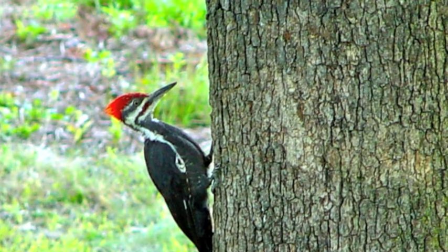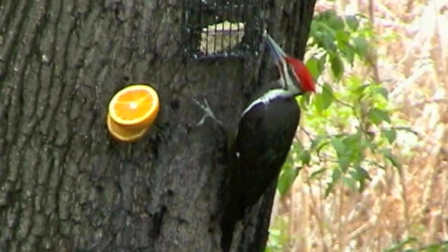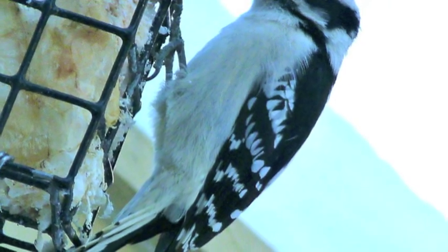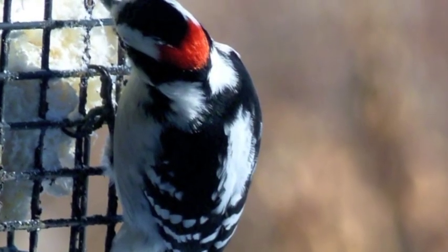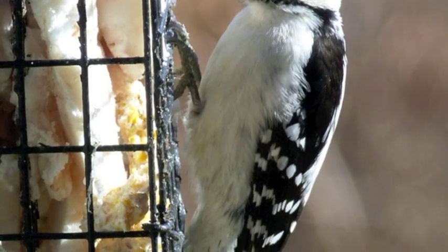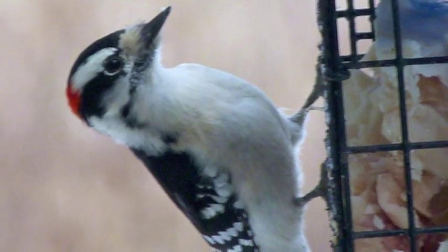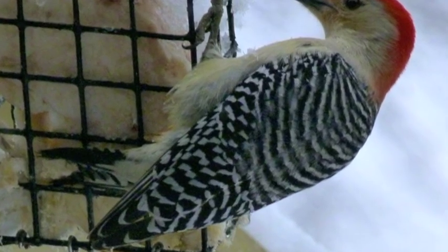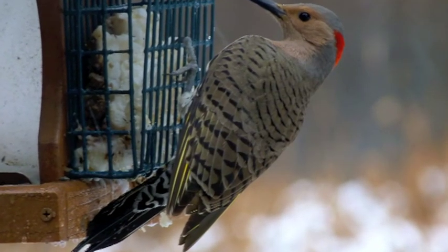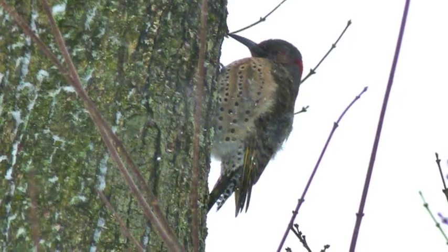And the pileated woodpecker. They come right to the suet dispensers. Nice to see them. And a downy woodpecker. And a hairy woodpecker. The hairy is slightly larger and with a longer bill than the downy. There shows the short bill of the downy. Now here's a red-bellied woodpecker. He's got an unusual sound. A lot of people say that must be a tree frog sound. There's a flicker. There's a flicker in the winter, and it has a slightly different color to it.